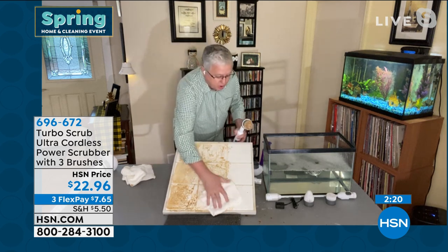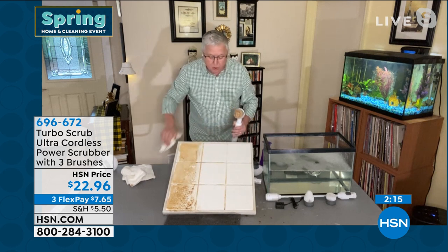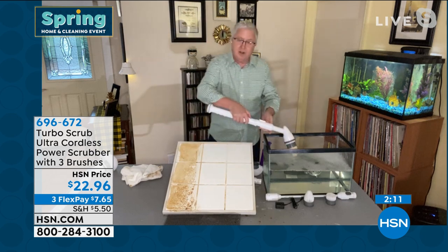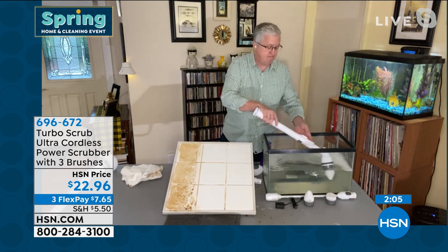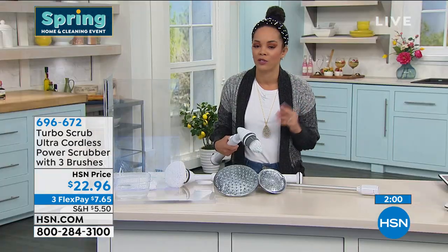And again, this is cordless rechargeable. No wires, no cords, yes. No electrical cords. So you can take it just about anywhere. It's that simple, that easy to use. You're going to love the Turbo Scrub when you get it home. You really are. Yeah, no batteries. Remember, this is rechargeable, and we give you the AC adapter so you can recharge it. We give you 3 brushes so you can do several jobs with this.